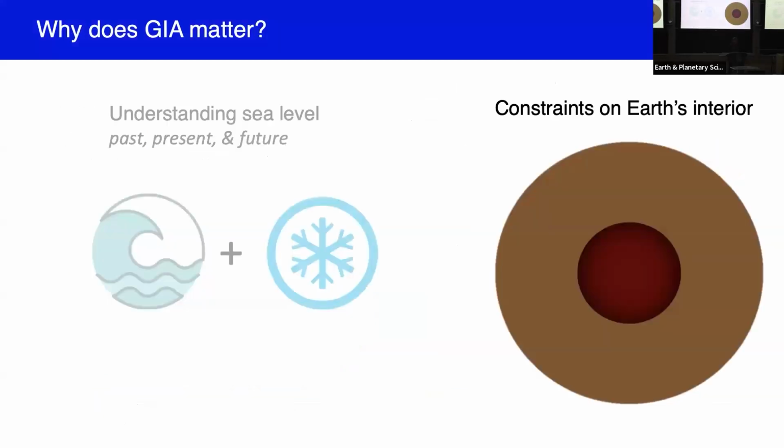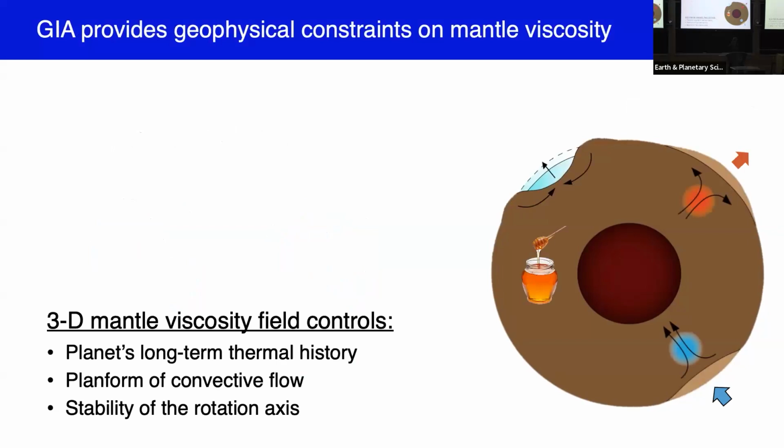Okay, we also care about GIA because it provides important constraints on the viscosity of Earth's mantle, which plays a fundamental role in the long-term evolution of the Earth system, right? So over timescales that are associated with mantle convection, the 3D viscosity field controls things such as the long-term thermal history, the planform of convective flow, as well as the stability of the rotation axis.